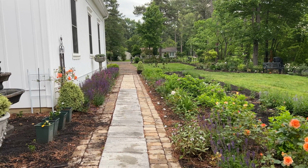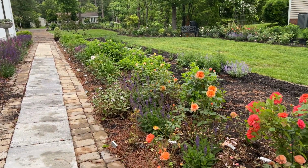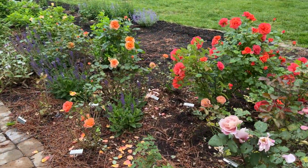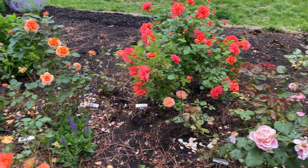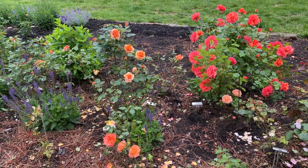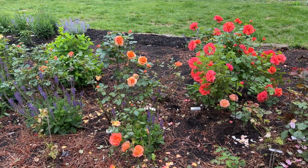I wanted to show you the garden and what's starting to go into bloom. Let's start over here. Distance Drums is just finishing up here. And I'm not particularly a fan of oranges, but they're really growing on me.